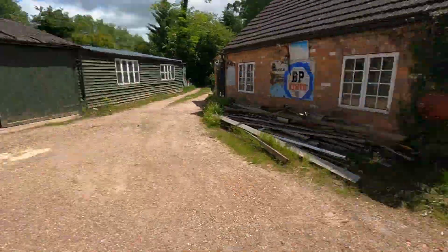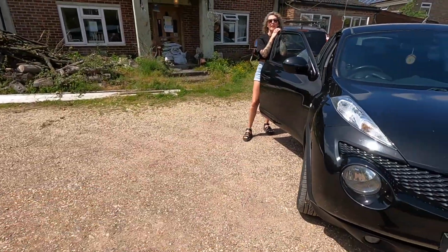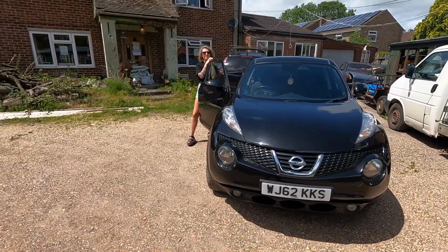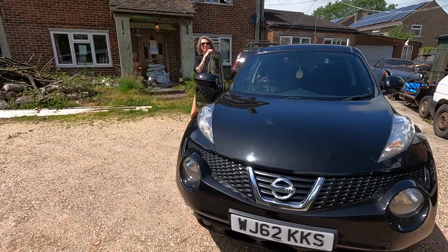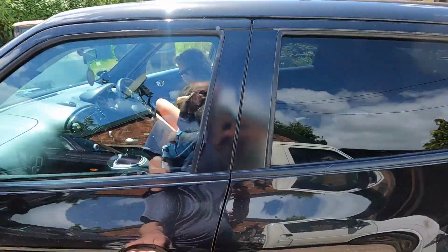Now obviously this is a different one to that Nissan. That's a cash cow. And this is what I wanted, but they have a lot of subframe issues. It looks like a frog. They both look like frogs. Come on then, take us out in your Nissan cash cow. A Nissan Juke, right.